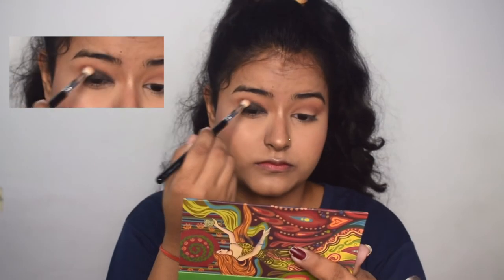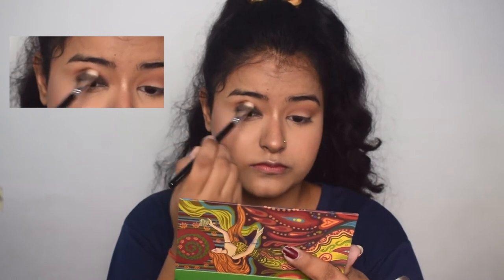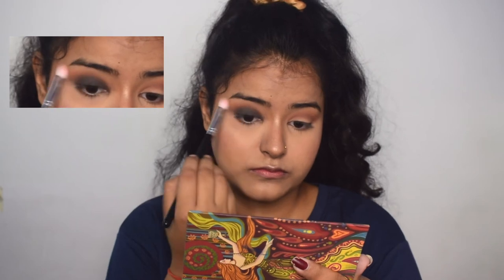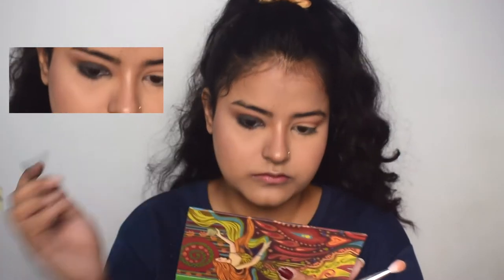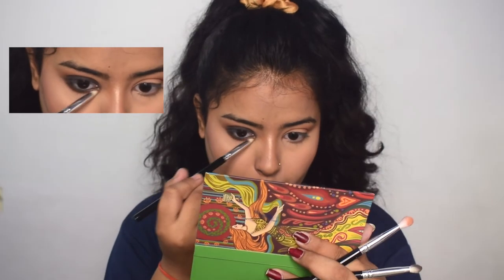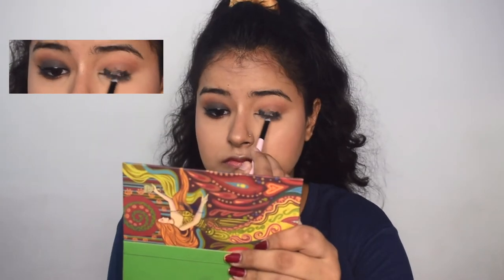Now I will take the brown shade and blend the black and brown all together so that the eye look is blended into one. And now I'm taking the lightest shade for the transition again. I will do my lower lash line and my waterline as well. Now I will smudge this kajal with the darkest brown eyeshadow. Now blending it well with the lightest brown eyeshadow, this eye look is complete. Now I will do the same on my other eye.